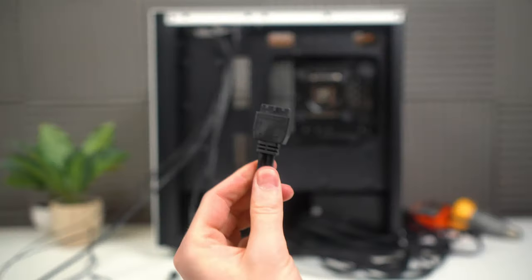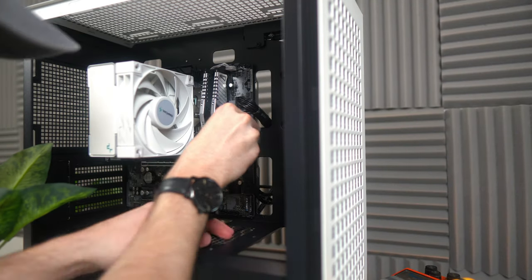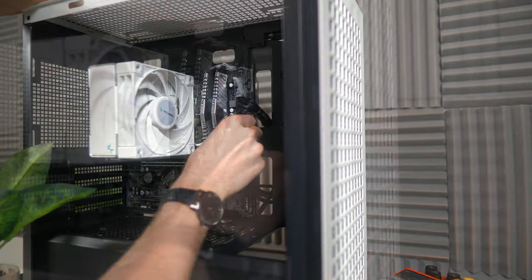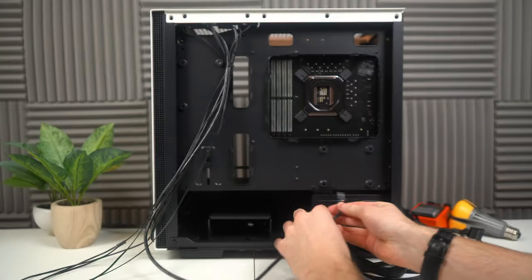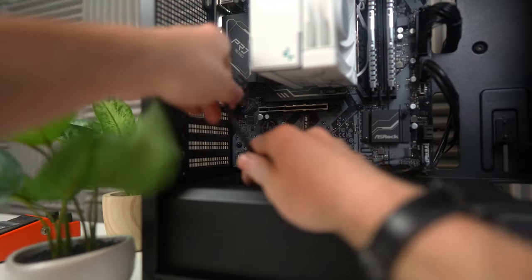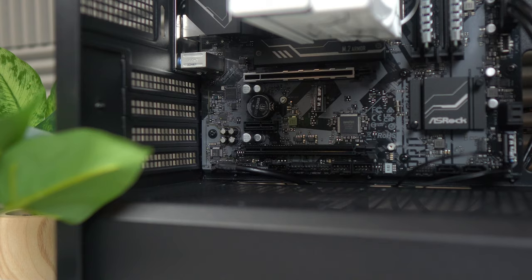Now let's move on to the front panel connectors, starting with this USB 3.0 cable. Route this through the bottom middle cutout, and then plug it into the connector that's directly below that 24-pin cable. Next, we have the HD audio connector. This will get routed through the very bottom right cutout. Just like all the other connectors, this guy only goes in one way. You want to be extra careful with this one though. You could bend some pins if installed incorrectly.